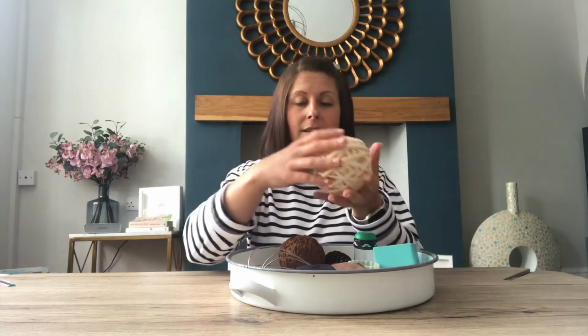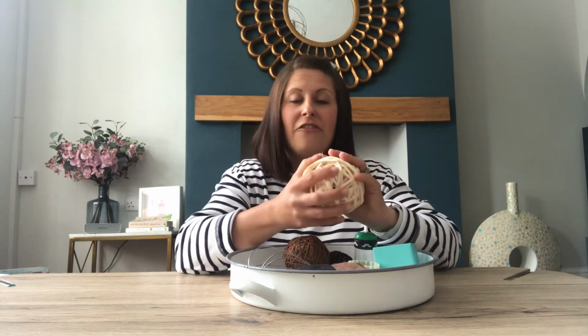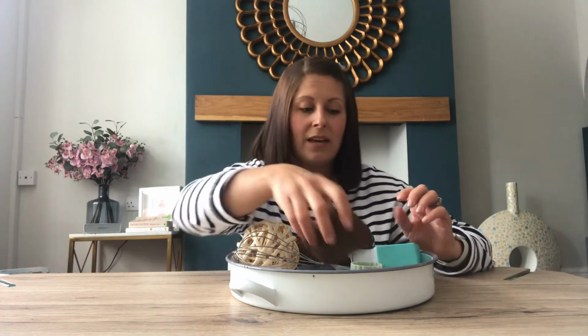So for them to learn that different things are lighter or heavier, that they feel different, they're different textures in their hand. They might be cold like a metal object, or have different shapes that they can explore with their fingers. They might have some soft things or things that they can actually squish and squeeze in their fingers. I've got some natural objects here as well, just a little bit of wood and a pine cone there.